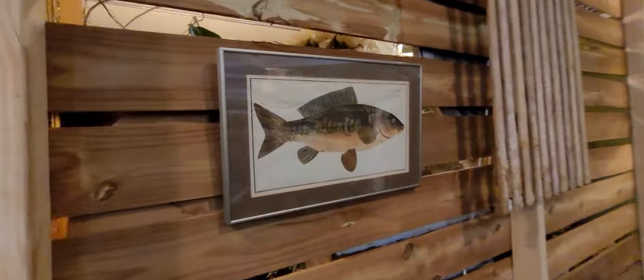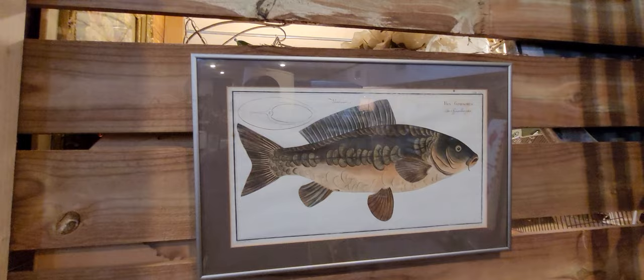This could go in the fishing room. I've seen that. I saw that the last time I was in. And bon appetit.